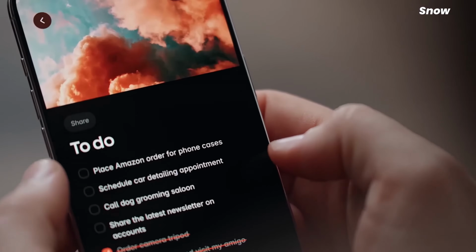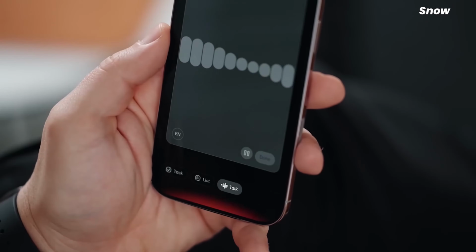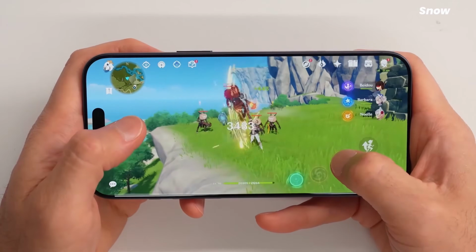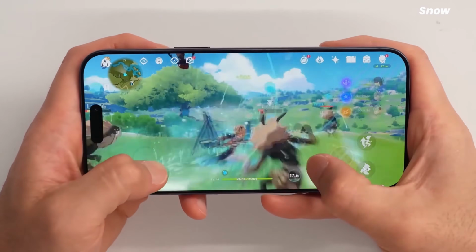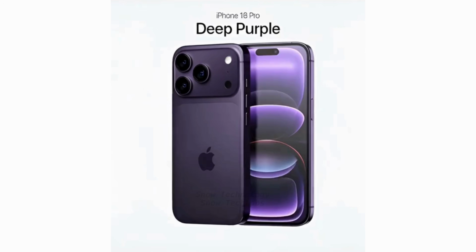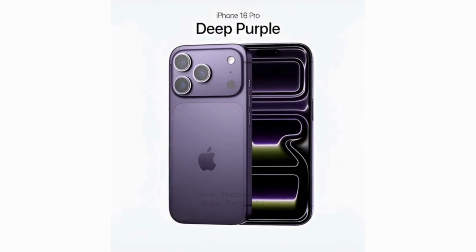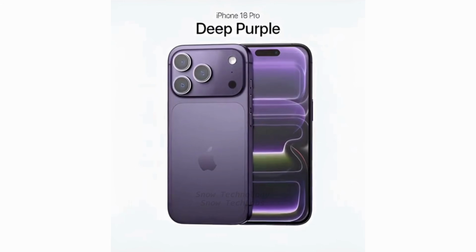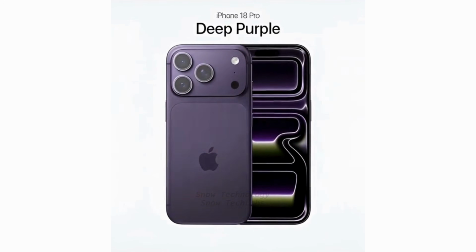The leak also suggests that the colors will be applied to a new back glass, designed to minimize the visual gap between the glass and the titanium frame, creating a more seamless, monolithic appearance. So basically, it's going to look more like one unified piece of material rather than a phone with a glass patch glued onto a metal frame. That's actually a meaningful design refinement, not flashy, but you'll feel it when you pick one up.